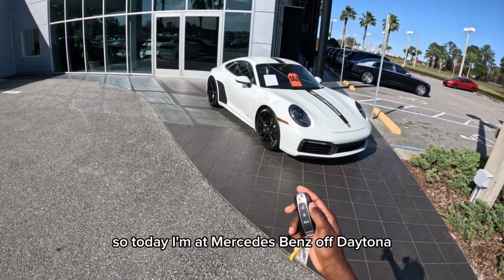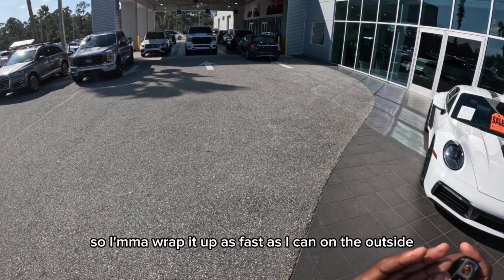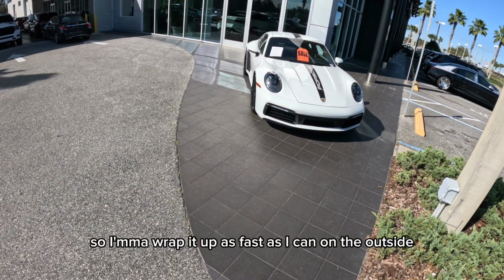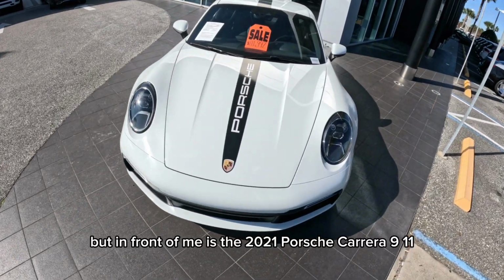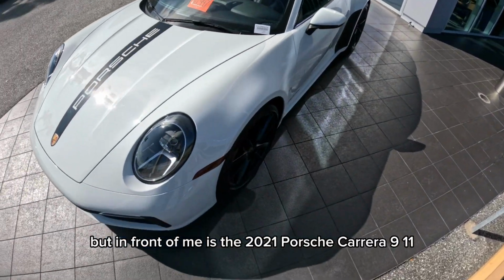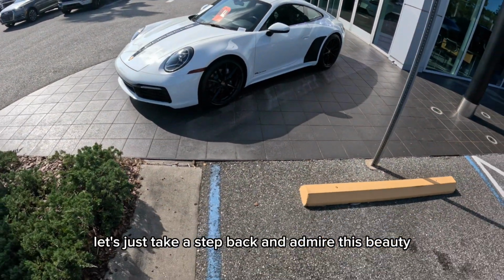Alright y'all, so today I'm at Mercedes-Benz off Daytona. It's very windy outside, so I'm gonna wrap it up as fast as I can on the outside and we get into the interior. But in front of me is the 2021 Porsche Carrera 911. Do a full walk around, but let's just take a step back and admire this beauty.